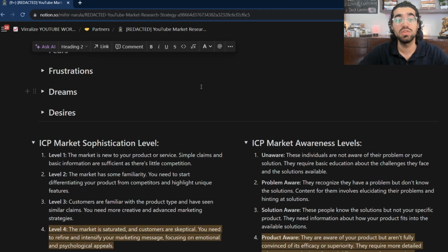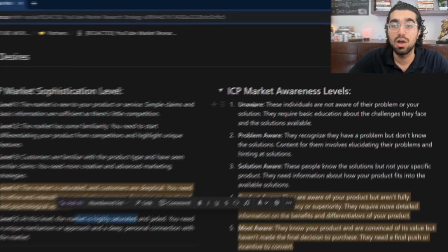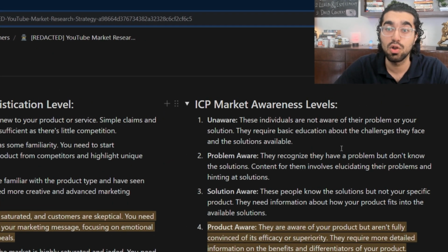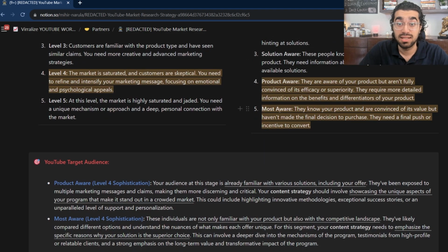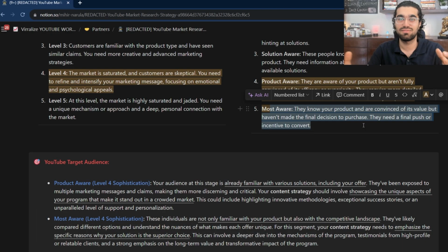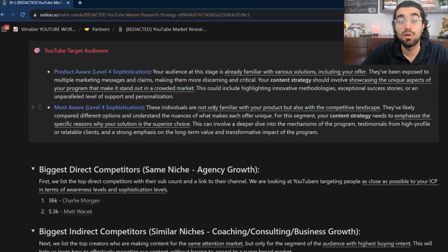Once you do this, we also look at the market awareness levels. This means how aware or unaware people are of your services and your offer. If they're completely unaware, the strategy is different. If they are extremely aware, then the strategy is different, because it's easy to convert somebody who already knows exactly what you offer and just funnel them into your landing page. This is the first part of what I do for all of my clients.